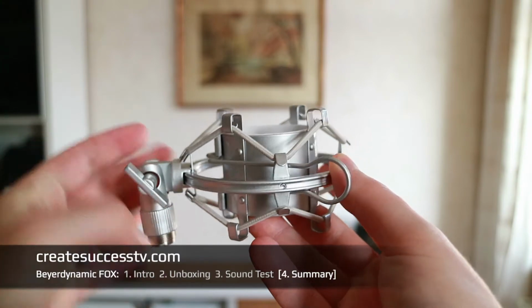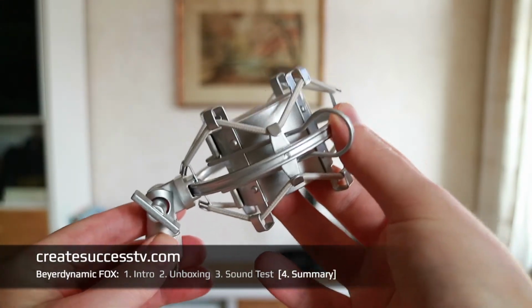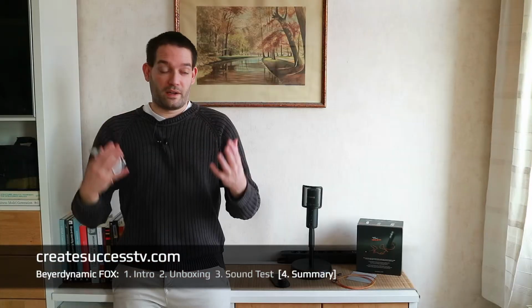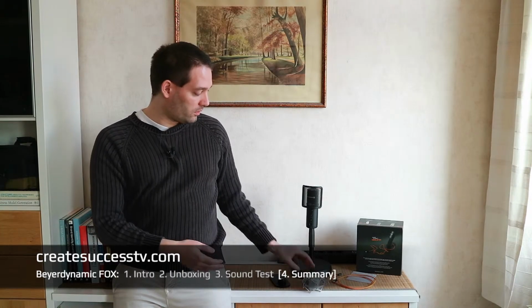Because you can just loosen this, put the microphone in there, and then you just tilt it a little bit, and then it's again pointed towards your voice. And I found that way the Beyerdynamic Fox really sounds the best when you point it directly towards your voice, either by raising it or by putting it on an angle. So just keep this in mind.